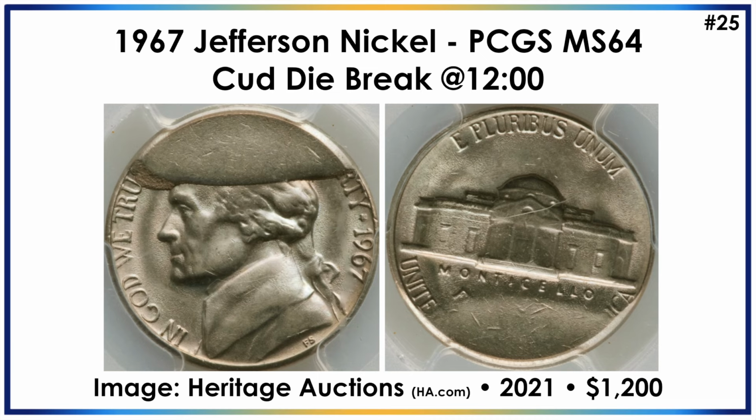This is a super significant die break from 1967. Most of these probably have been found, but basically die breaks, this is a more advanced one, is when there's wear on the die, it breaks down, and then it sort of produces this effect. Sold for $1,200. Again, just pretty significant, and there's a lot more cheap cuds, but a lot of them are pretty popular. They've been hot with collectors recently.